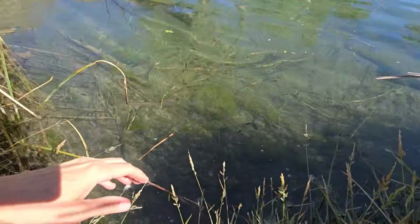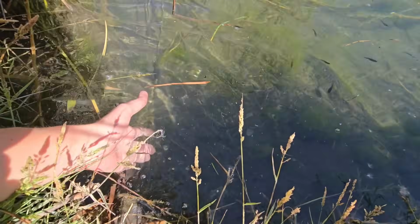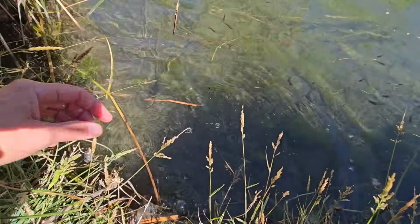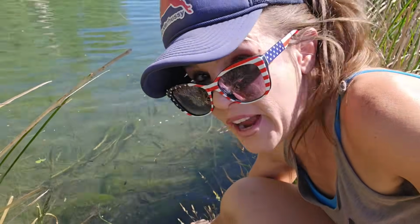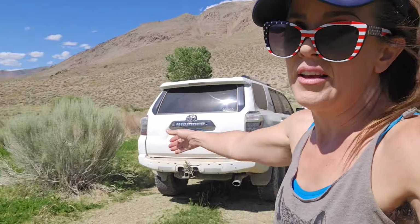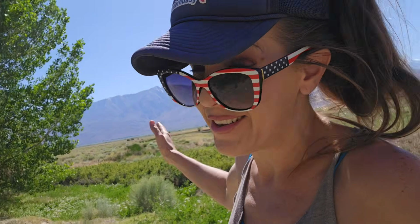Okay, well anyway, the water is relatively warm. I'd guess it's probably about 75, 80 degrees, maybe even 85. So it would be very pleasant on a hot day like today. I think it's like 93 degrees out here. Even though, yes, these snow-capped mountains are towering in the background, it's hot down here. Remember, one side of this valley is the high Sierra, the other side is the desert.